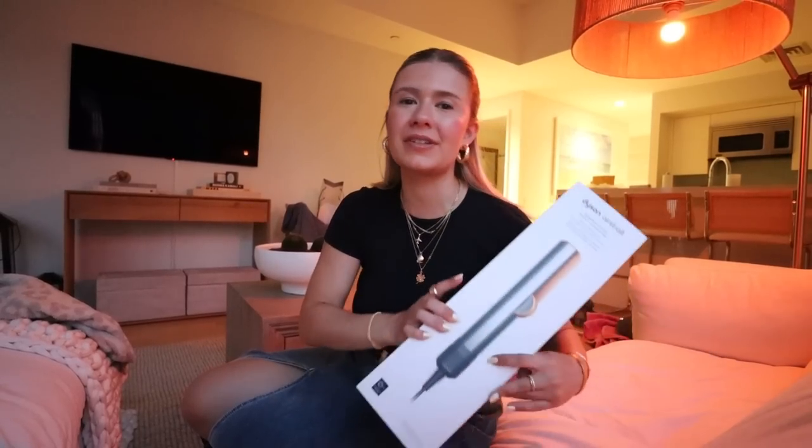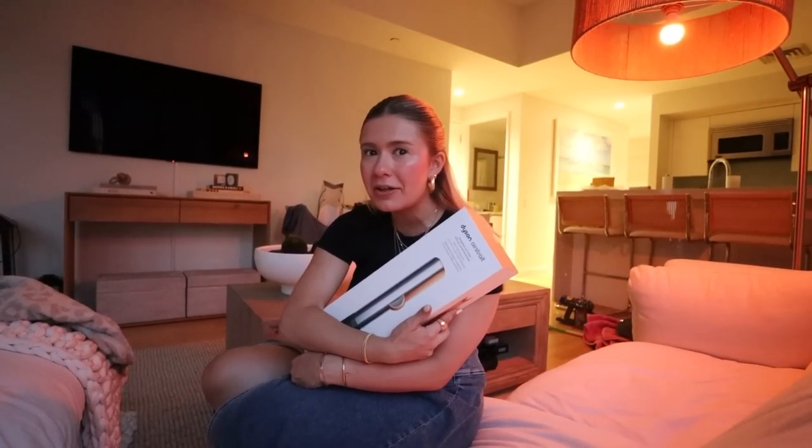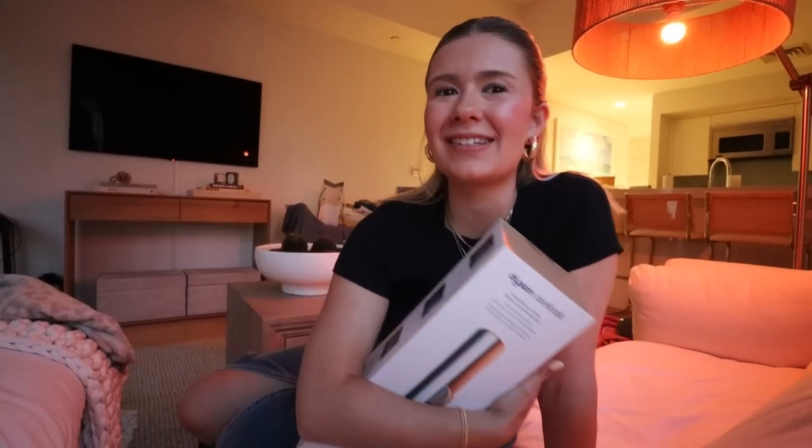But I was watching them do it on other people and it literally looked like a blowout, like straight blowout, not like flat iron straight. So I'm so excited to play around with this. I'm literally so grateful to Dyson. That was so fun. And James Dyson made the presentation.